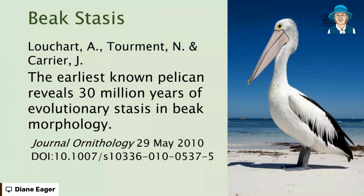The earliest known pelican reveals 30 million years of... Now notice that term there, evolutionary stasis. Now, again, that's a contradiction in terms. Evolution is a theory about how things change. Stasis means stay the same. So we have a theory of things that change, revealing stasis, revealing how things stay the same. Doesn't make sense at all.